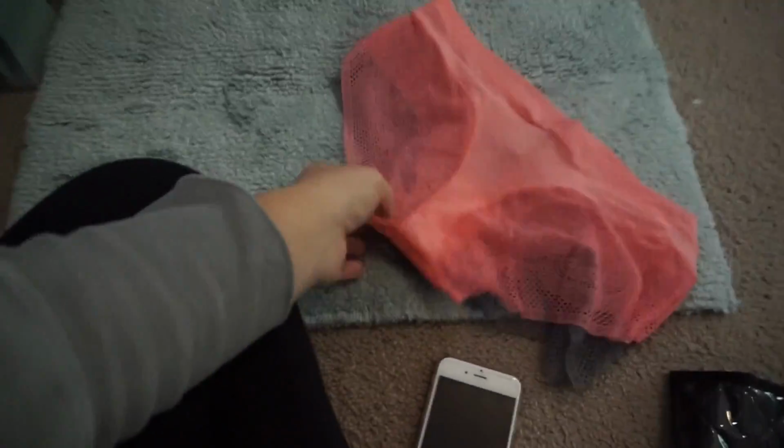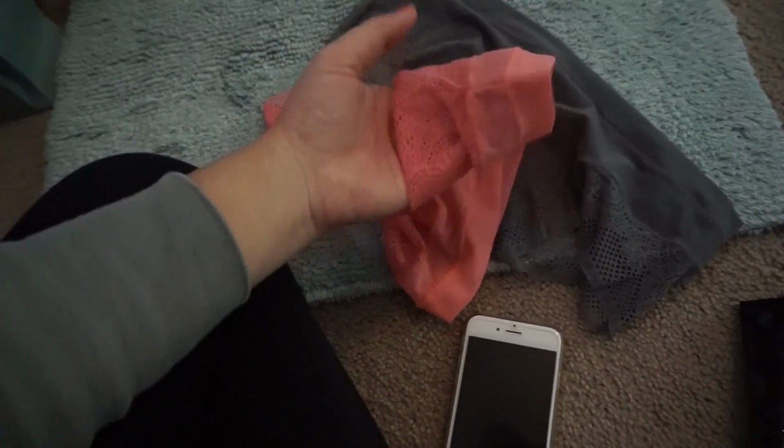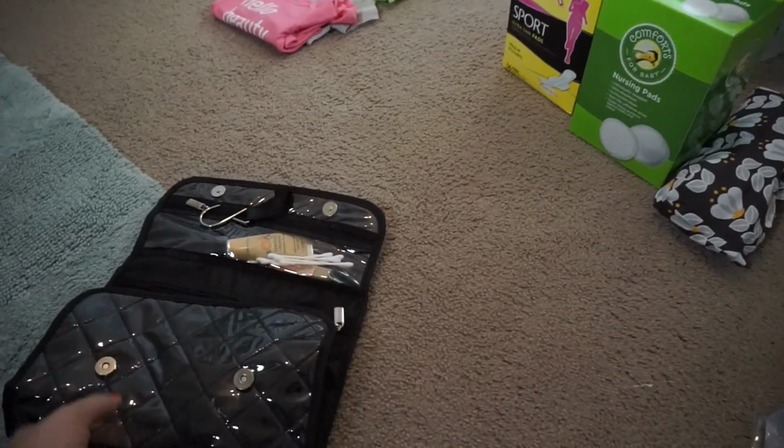And then of course you want to make sure you wear comfy undies, whether it's cotton or this other fabric. It's almost like a very soft mesh. I don't know if you can see that or not, but the fabric is very, very soft and very breathable. So of course you want to make sure that you wear your granny panties if you are planning to have a natural vaginal birth. That's not all I'm taking, but those are some of the pairs just to give you an idea.